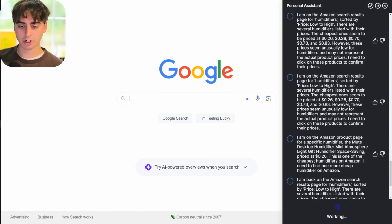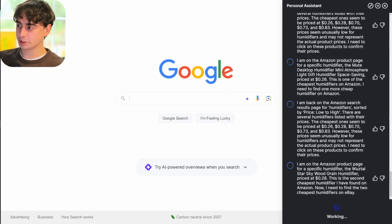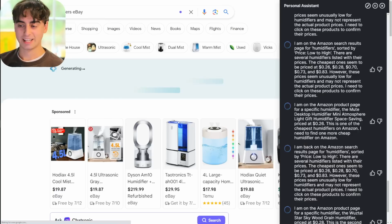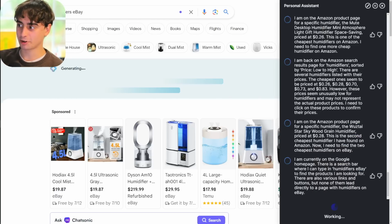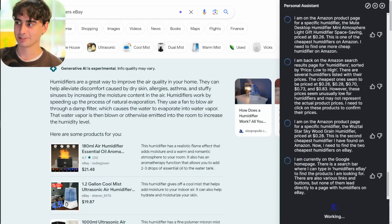All right, now we're back onto Google. It is ready to search. So now it knows that it needs to go to eBay to find the cheapest humidifiers on eBay. And again, this is all through my eBay account and my Amazon account. It's already logged in to my accounts. So weird. I am so impressed. It's looking up humidifiers eBay.